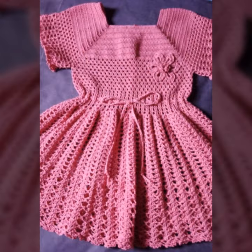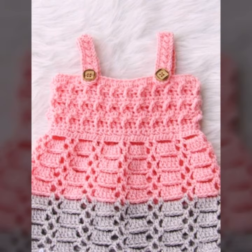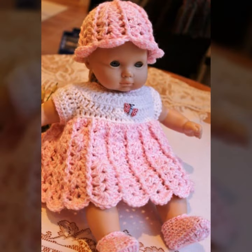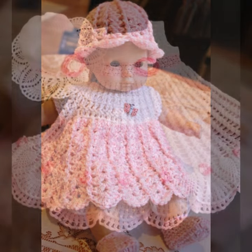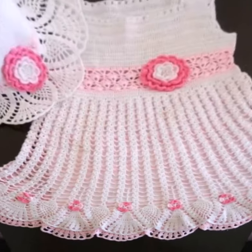If you want to buy these very beautiful frocks online, then I will tell you some website names like AliExpress, eBay.com, etsy.com and Amazon. You can buy these very beautiful frocks easily on these websites at a very reasonable price. Or visit your shopping mall or market for buying these very beautiful baby crochet frock designs.